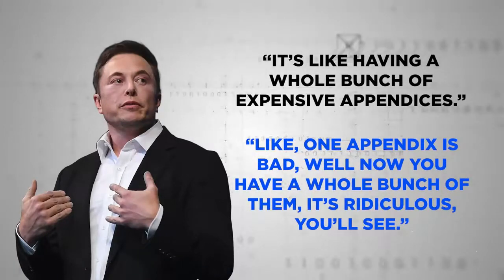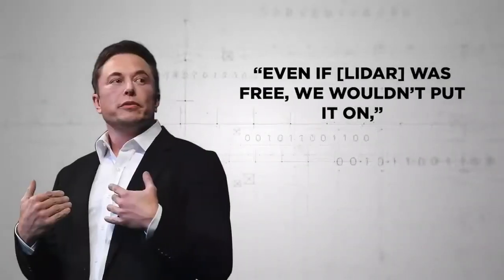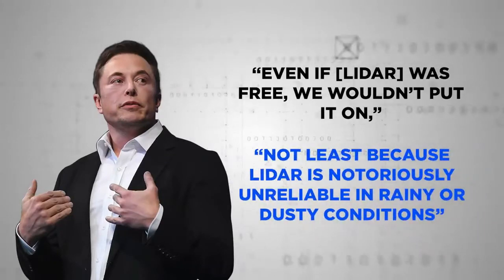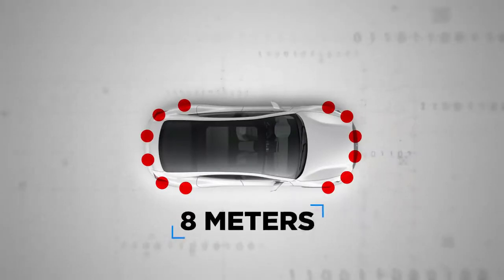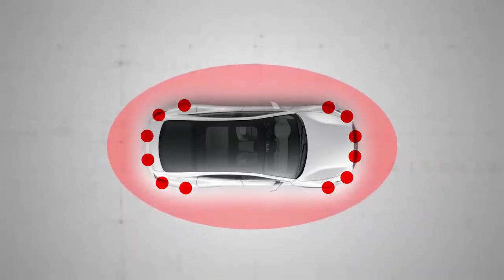It's ridiculous, you'll see." Although LiDAR's prohibitively high cost was one reason why radar was preferred by Tesla early on, Musk doubled down on his loathing for the medium in October, even as the price of LiDAR started to fall. "Even if LiDAR was free, we wouldn't put it on," he thundered, not least because LiDAR is notoriously unreliable in rainy or dusty conditions. Teslas are also fitted with 12 small dots situated around the car, each of which provides essential short-range sensory input, up to about 8 meters, through the magic of ultrasound. This medium provides Tesla with what has been described as a protective cocoon around the vehicle, enabling it to detect when an object, a crash barrier say, or a dog, is getting too close for comfort.